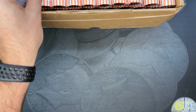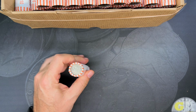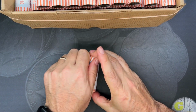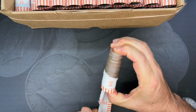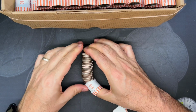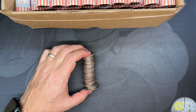All right, well, as I stated in the intro, I have already opened this box of quarters, so I know that they're going to be circulated, and I'm excited to get into them. If you've never watched a coin roll hunt on YouTube or don't know what this is all about, I kind of explained it in the beginning. We are just opening rolls of quarters that we've picked up from the bank. I actually ordered this box. It was delivered to the bank, and I brought it home, and we're going to look through it.